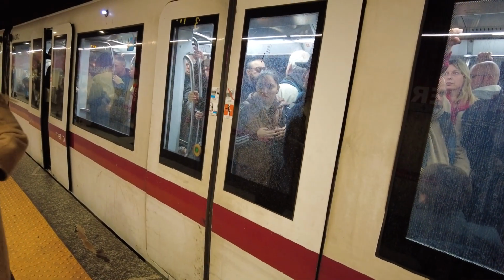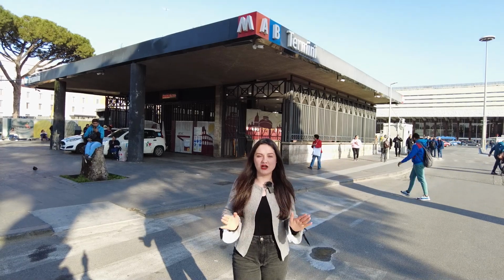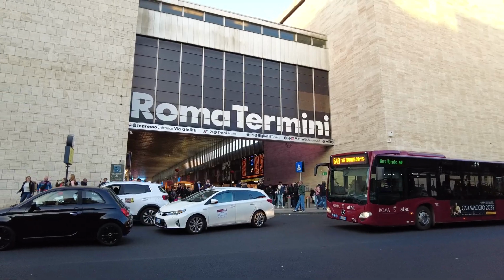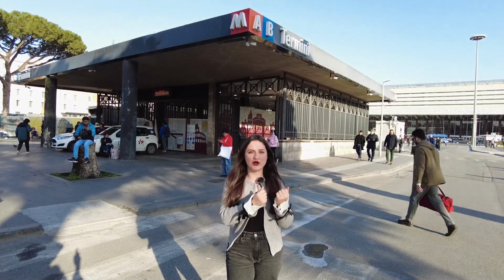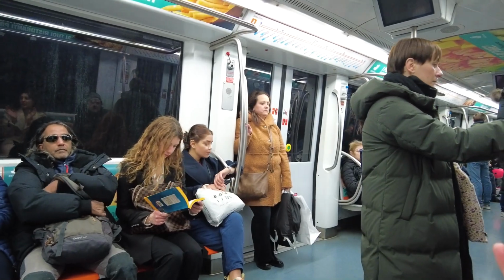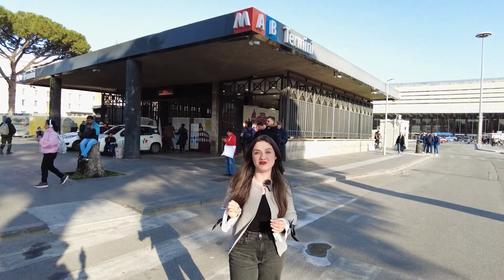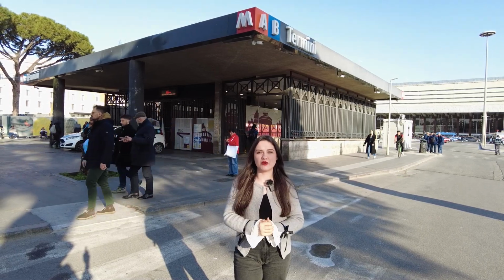There are a lot of pickpockets here in Rome and the police doesn't really do much. You will see them in all metro lines, especially in the city center, and you have to be very careful with your belongings. Always keep your phone in your hand, your bag really close to you. I mean it, hug your bags, okay? Don't let anyone near you. If anyone is pushing into you, they might be trying to steal your belongings, so be very careful with pickpockets in Rome.